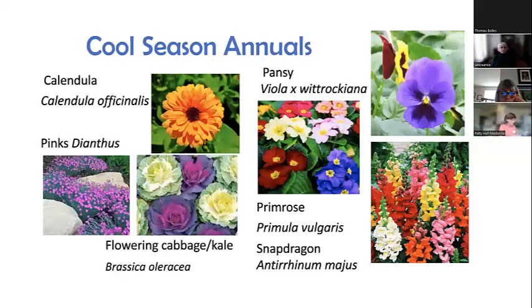So here are a few that I think most people are familiar with: cool season annuals, the calendula, the pinks, the flowering cabbage, which of course is a fall one, pansies, which everybody loves. You can put those in the fall or the spring, but they're going to kick the bucket once it gets too hot. And snapdragons usually last quite a bit longer, but you can get a lot of color and variety out of these plants. And then the primrose is another one.